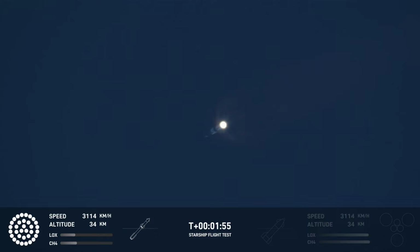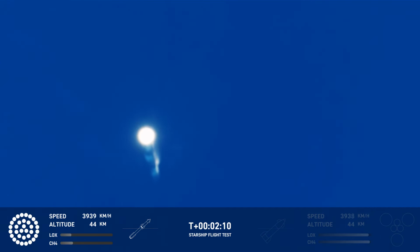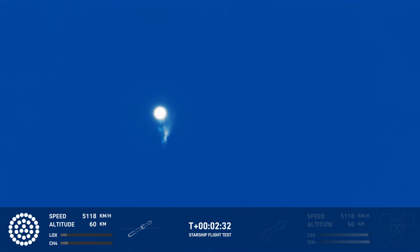And while we continue to watch it go up, a lot of our flight controllers are looking at all the systems around the tower. Again, we have to send a manual command. Just about 30 seconds away from hot staging. And we heard the tower is go for catch. Booster engine cutoff. The return flag is set for true.